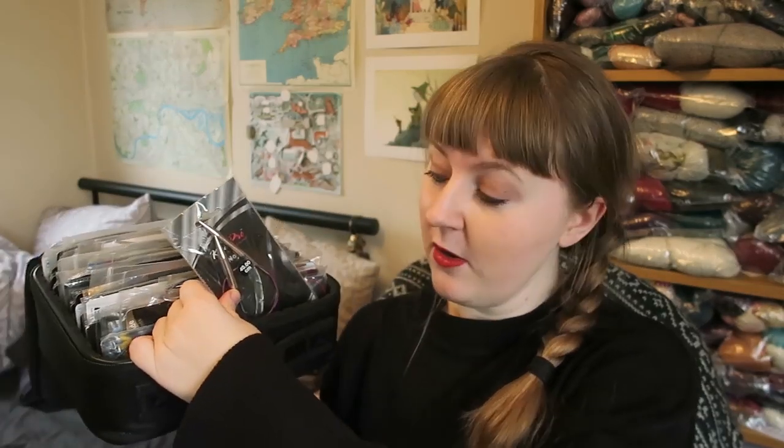Whereas at the very end here we have an 8mm needle on 40 centimeter circumference, so that would be the only 8mm needle that I have as a fixed needle. So that's that system really. I hope you appreciate it.